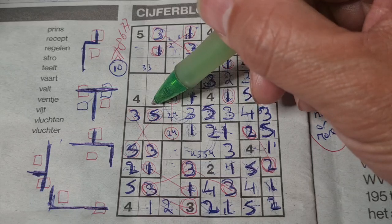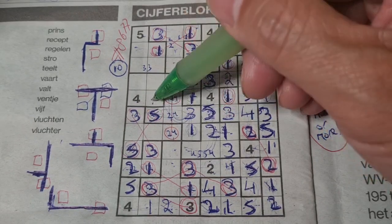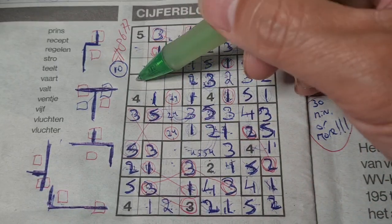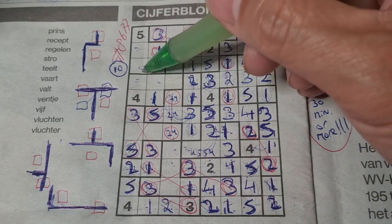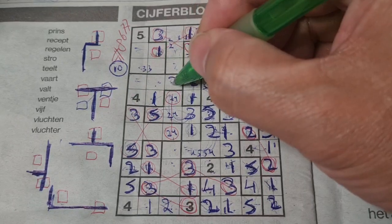I think this box should be a 1 because it cannot be a 2. We have a double 2 there. Can be 3, can be 4, can be 5. Yes, definitely 1. These two boxes can be a 3. We have a double 3 there. So the only place for 3 in this area is supposed to be here.